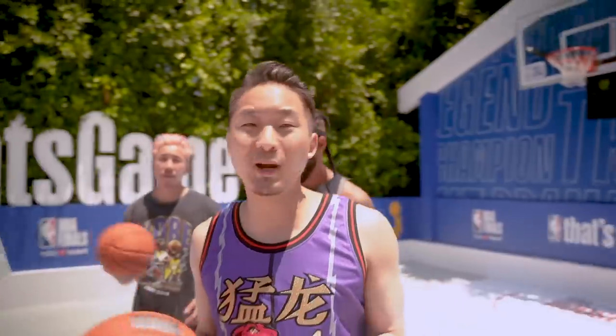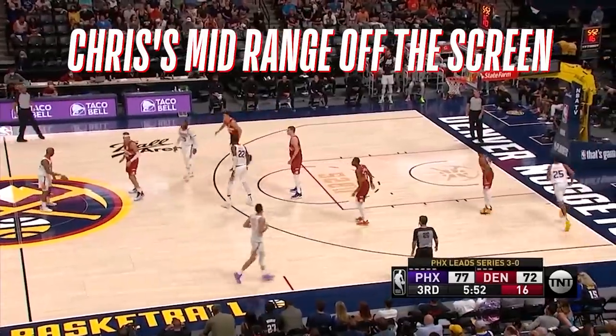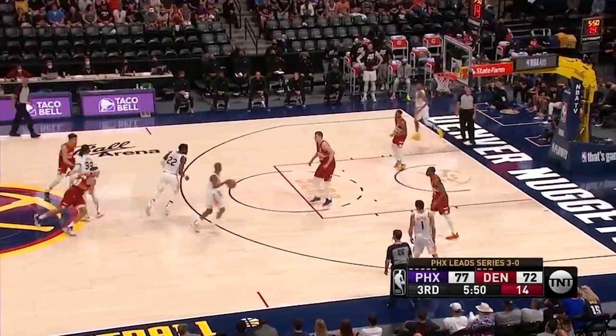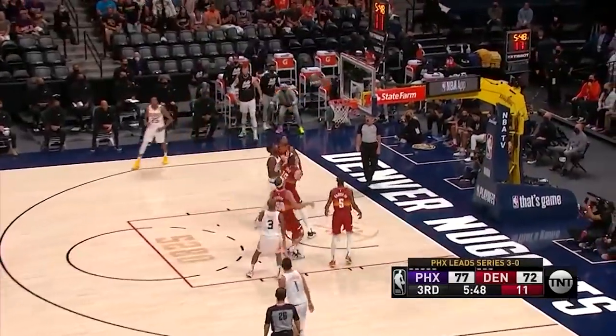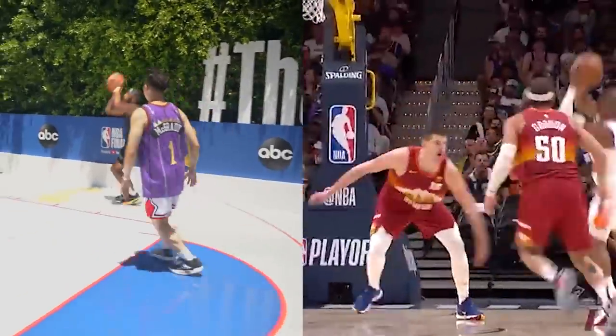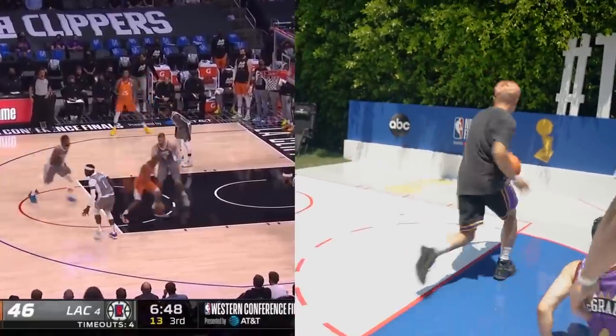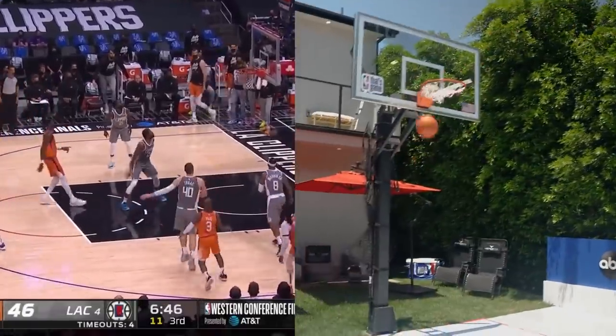All right, so the first move we got to cover is, of course, Chris Paul's mid-range game, and especially the one where he curls off the screen and takes that mid-range jumper. He's just trying to get space from the defender. As a smaller guard, it's hard for us to shoot over the defenders. What's crazy about Chris Paul is that he has different variations of the move. He could throw it behind the back, between his legs, he'll do the cut dribble. He's a magician when it comes to that elbow jumper.